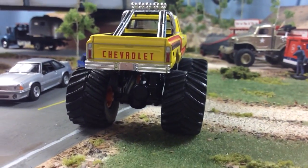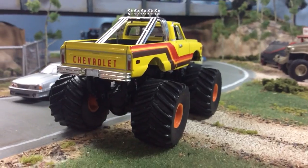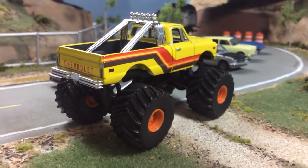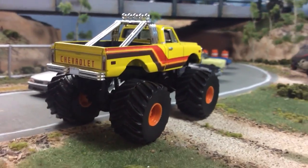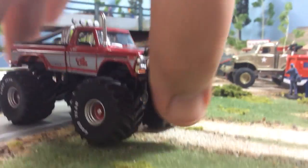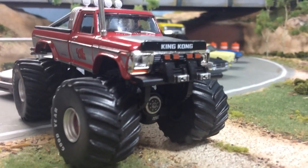I'll keep one of each. The Chevy is okay. The Ford is actually really nice. I like the Ford. The Ford has, this is a true salute to Greenlight here. Best headlights they've done.